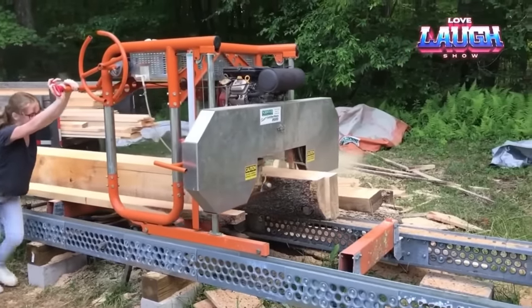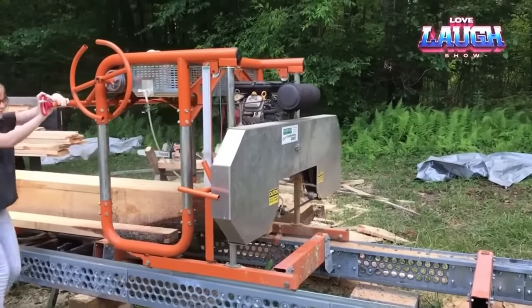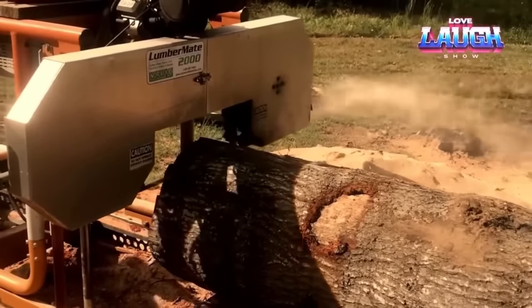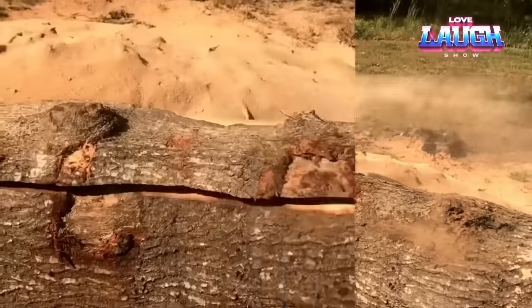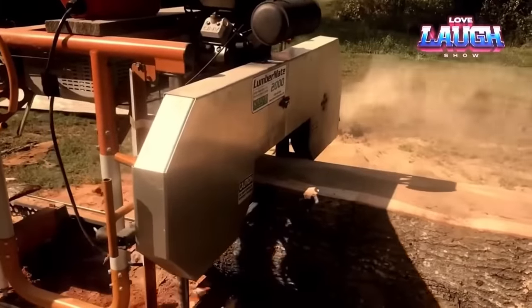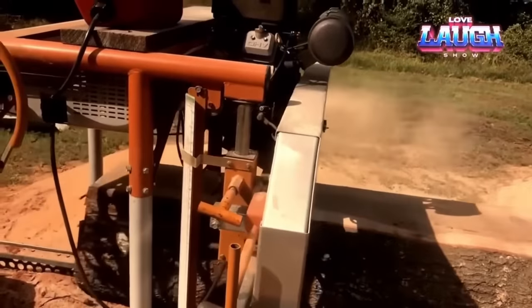The Lumbermate's versatility shines as it easily creates boards of varying thickness, beams, posts, and even siding. With an adjustable headblock, complex cuts are simplified. Beyond cutting, it opens doors to crafting projects like workbenches, sheds, and cabins, making the Lumbermate a gateway to a world of creativity and self-reliance.